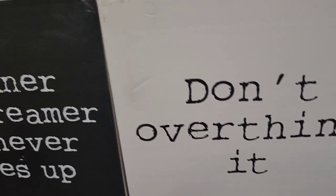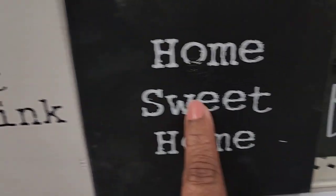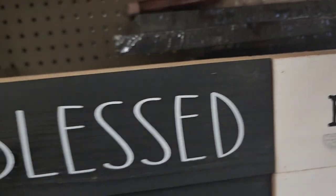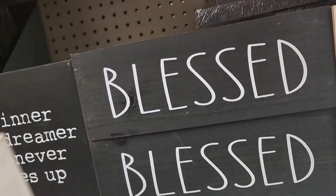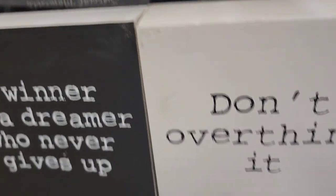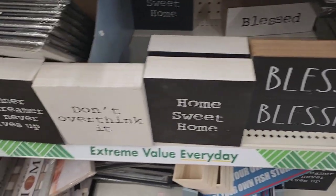Chunk of woods that I've been showing. A winner is a dreamer who never gives up. Don't overthink it. Home sweet home, blessed in black and blessed in white. These are those chunky wood, that's Joseph A collection. So they have a lot of them. Home sweet home, blessed. So guys, if you're looking for these wood for crafting, there's a bunch of them out at the Dollar Tree.